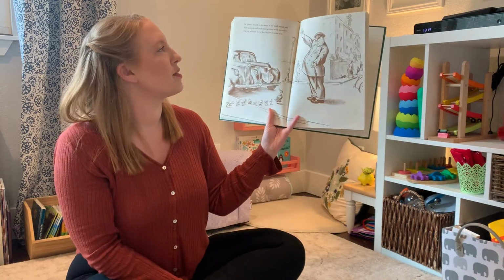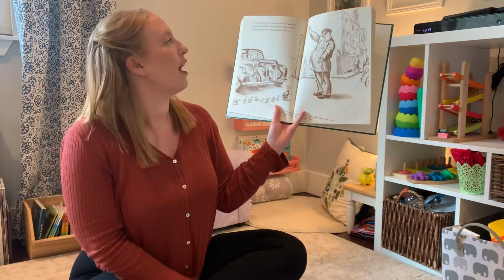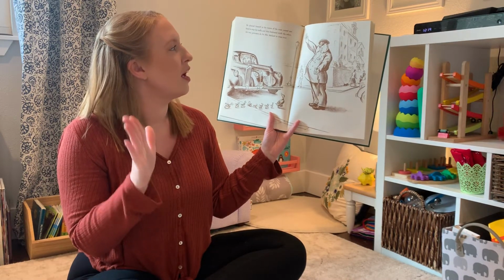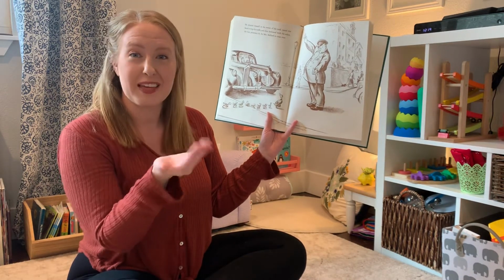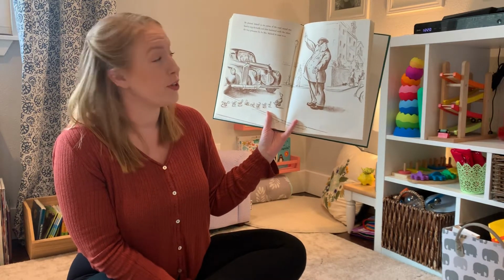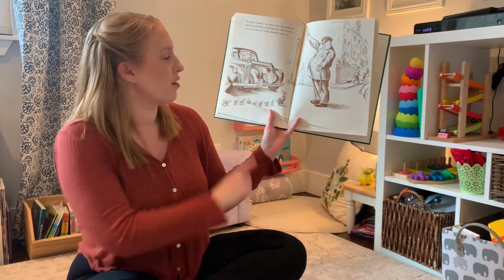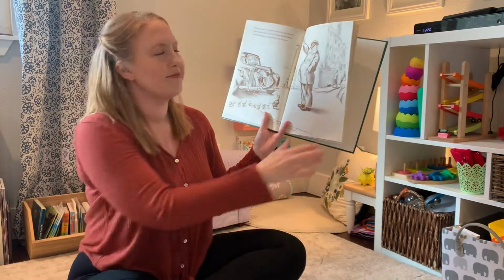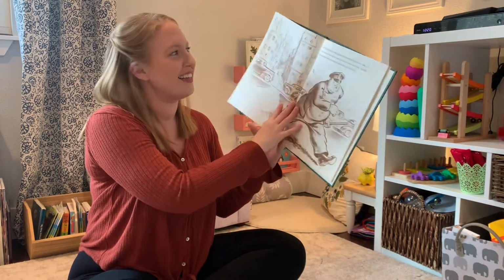He planted himself, that means he stood, in the center of the road and raised one hand to stop the traffic. Then he beckoned them, he called them with the other, the way policemen do, for Mrs. Mallard to start crossing over. Michael was helping, wasn't he?